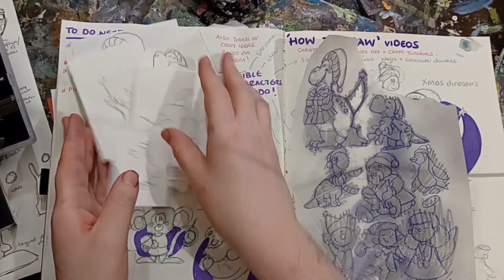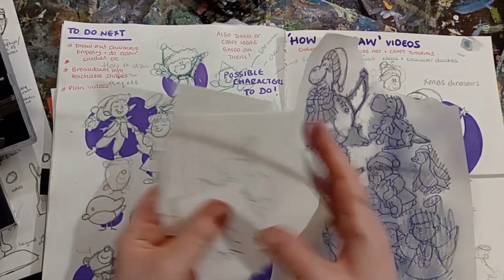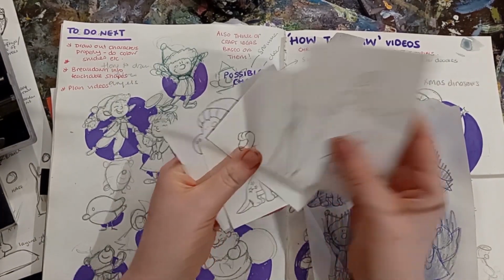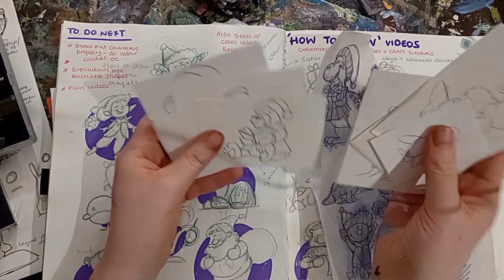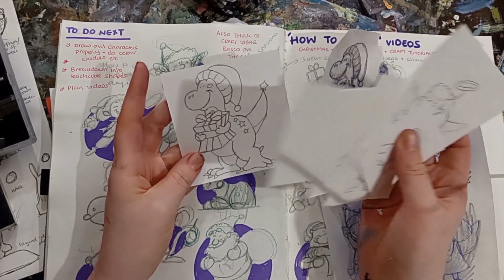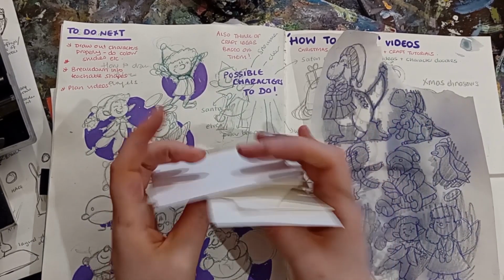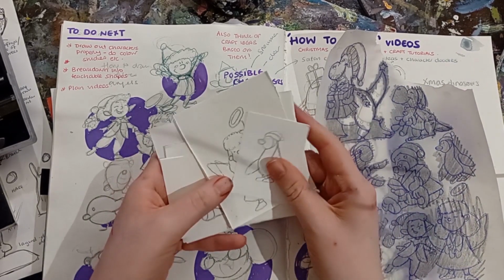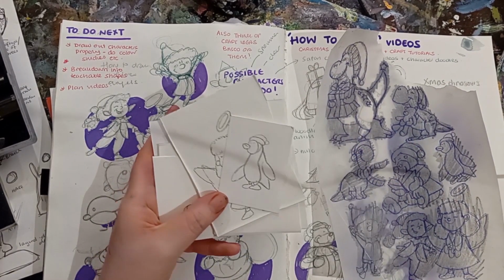Okay, so I've just sat and transferred a few of these little doodles onto some separate pieces of paper. I probably ain't going to paint them tonight because I just need to double check and have a think about what I'm going to use to paint them with, whether I'm going to go like watercolour paints or whether I'm just going to use like felt tip and colouring pencils.